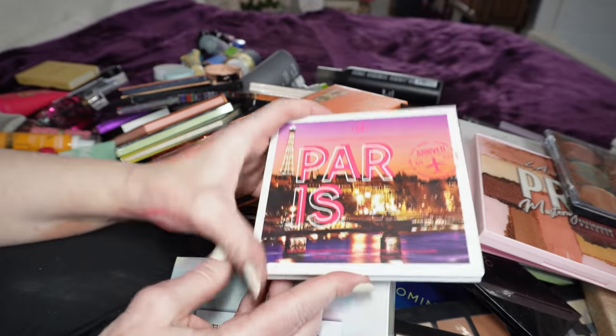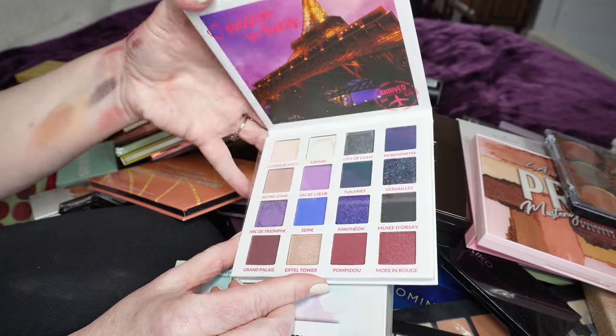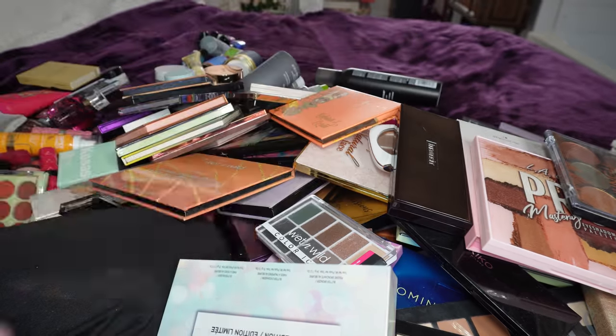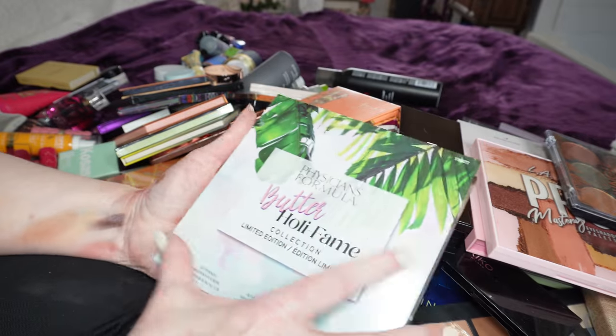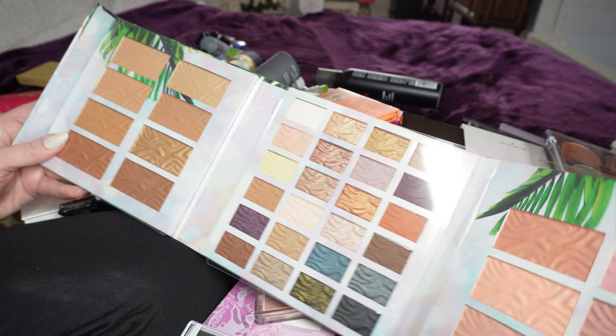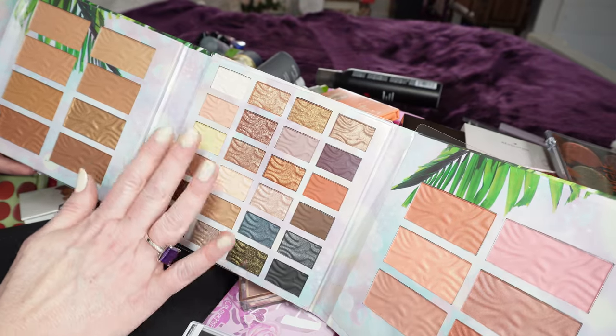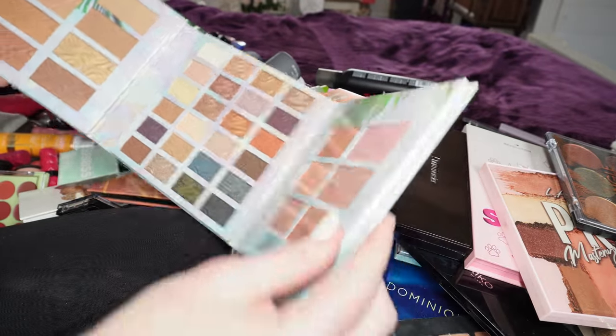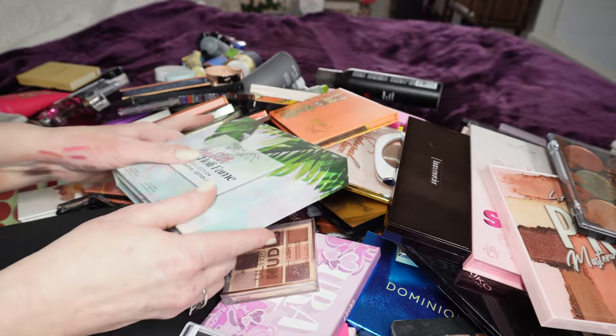This one, I love these formulas from BH Cosmetics. I'm not getting rid of that. Who am I kidding? I'm not getting rid of that one. That one's going to the side. This one from Physicians Formula. I was not crazy about this one. I think it's a great concept, but all of these are too orange. There's so many glitter colors in here that are too orange. And even the blushes were too peachy for me. So those are going to go as well.